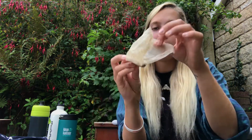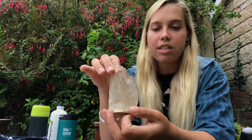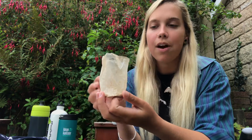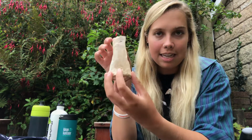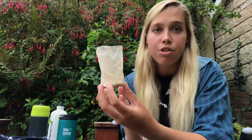Now, people have said to me before, well, surely it's not a problem if this gets littered because it's made of cardboard and it will biodegrade. But actually, what you can't see is inside every single one of these is a thin plastic layer like this. So we find these on our beach cleans, and we always refer to them almost as the skeleton of the coffee cup. The cardboard's broken down and it's left the plastic inner. And these can remain in the environment for decades, if not centuries.